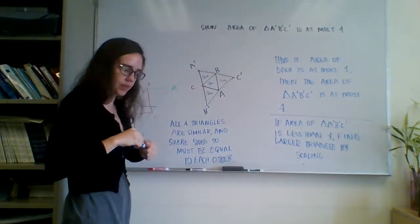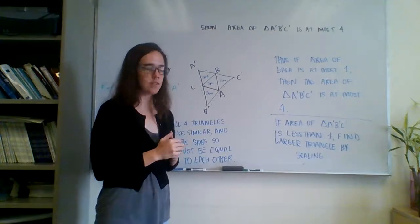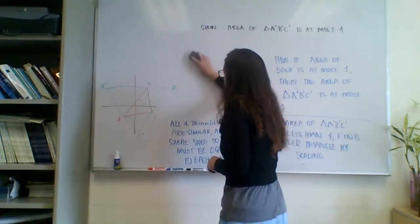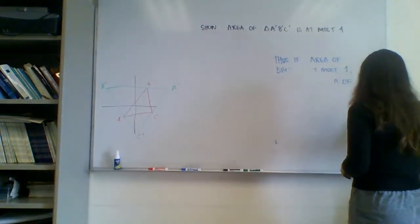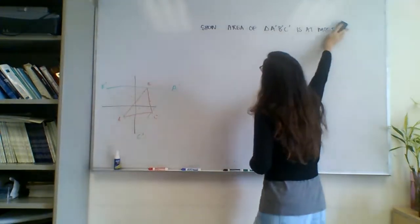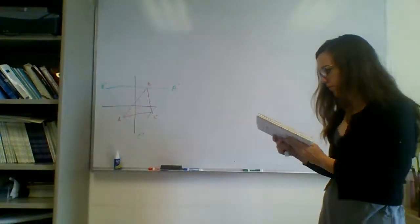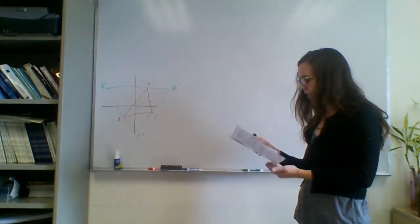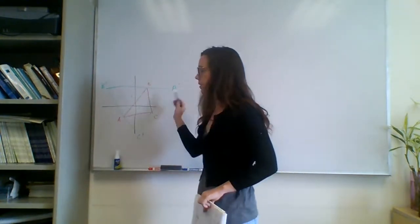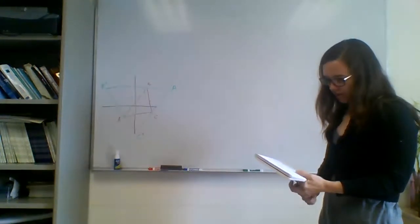It is exactly. So now we have this triangle that has area 4. All we have to do is make sure that it covers S. That's the next part. But all of S will be contained in A prime, B prime, C prime. Okay, so the scaling is just to get exactly area 4, because that's what the question said. Exactly area 4.